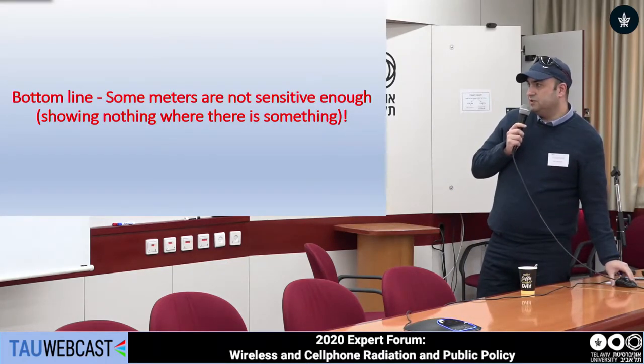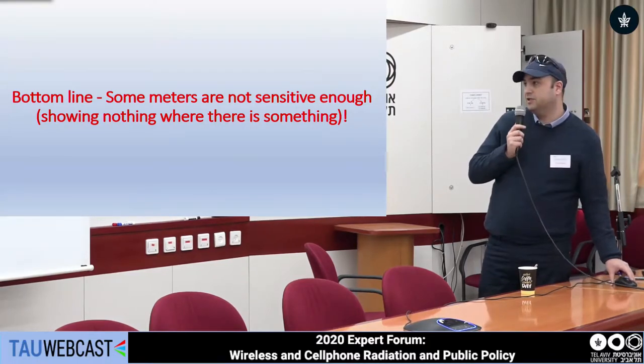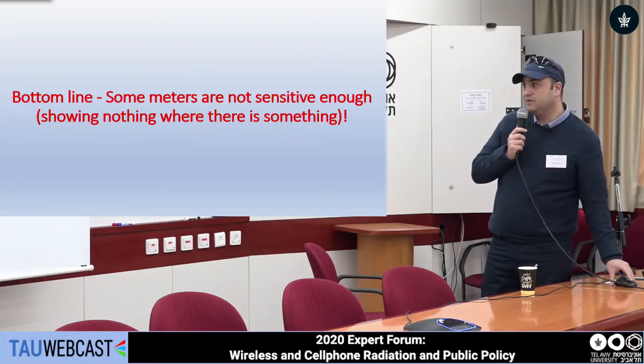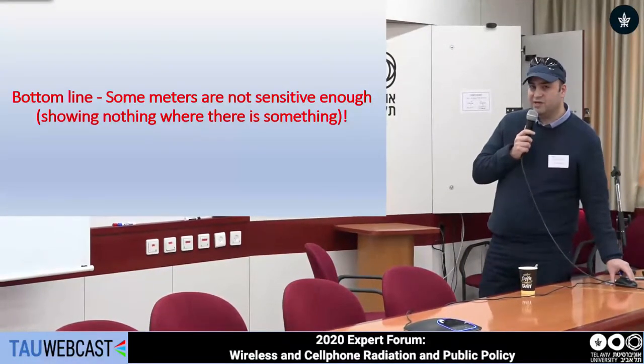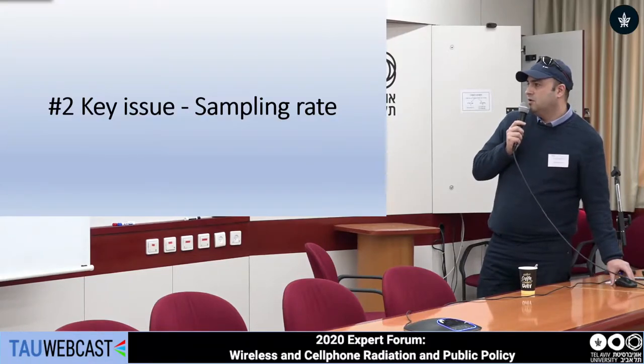And the bottom line of this issue is that some meters are not sensitive enough to show the radiation, and they're showing nothing when there is something, okay. And this is a big thing, showing nothing when there is something, meaning that you're doing stuff wrong. Another key issue is the sampling rate.